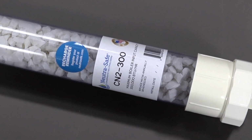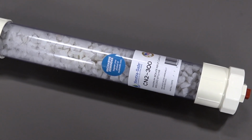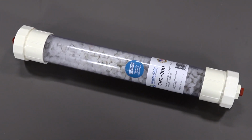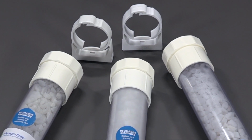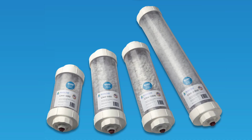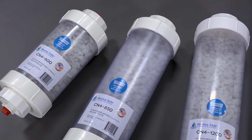Our largest 2-inch tube neutralizer is the CN2-300, which has a slightly higher guideline capacity of up to 300,000 BTUs of appliance input. All of our 2-inch tube neutralizers come with custom mounting clamps. Next, we have our 4-inch tube-style neutralizers for larger appliances. The CN4-600 has a guideline capacity of up to 600,000 BTUs of appliance input.